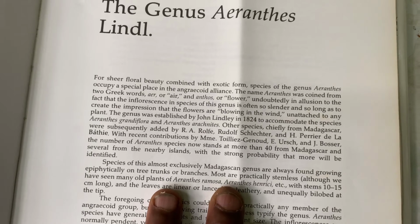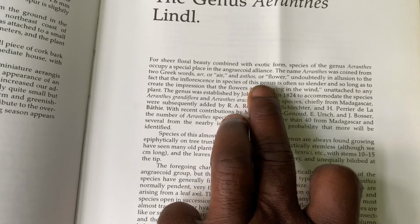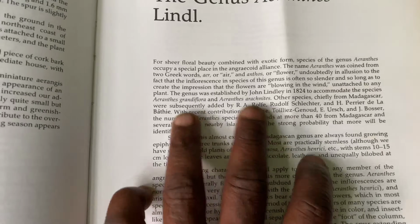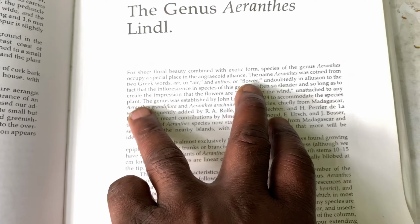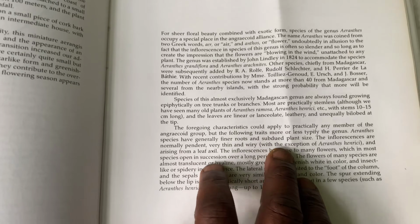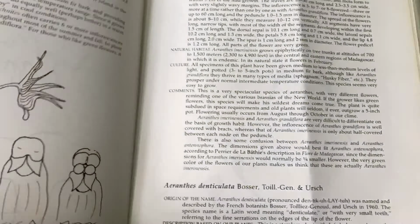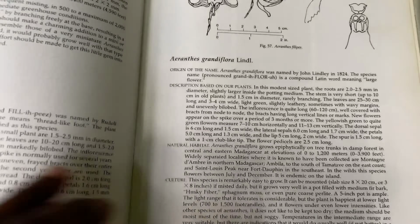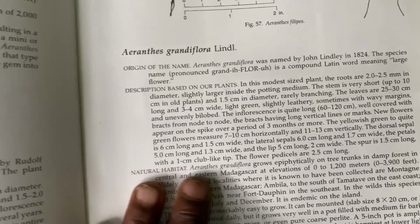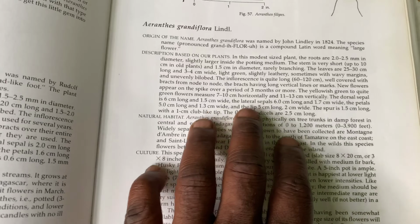I saw that book, well, we saw that book, and now we'll flip to Fred Hillerman's perspective. And this is what he says about Aeranthes. He talks about the sheer beauty and their place within the angraecoid alliance. It's from two Greek words, air, anthos, meaning flower, air flower. He talks about the characteristics, but we'll get to specifics.